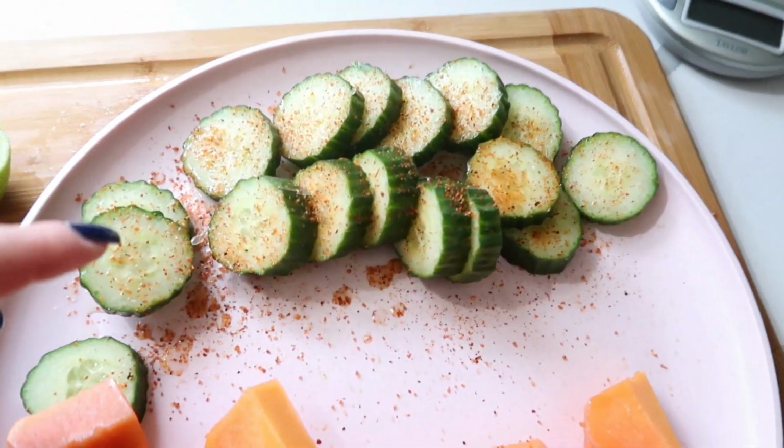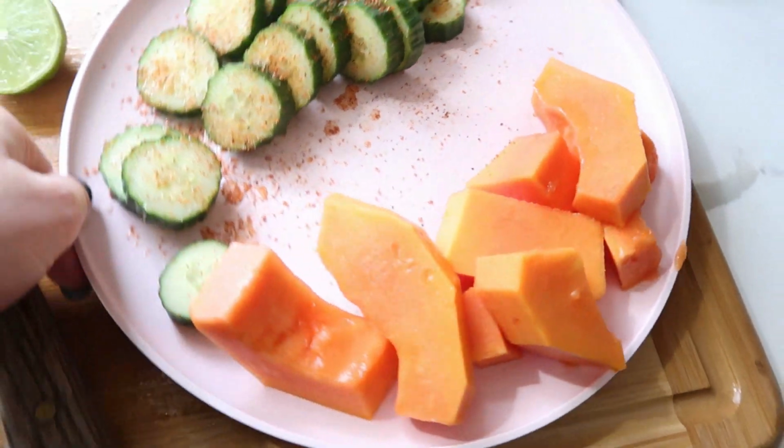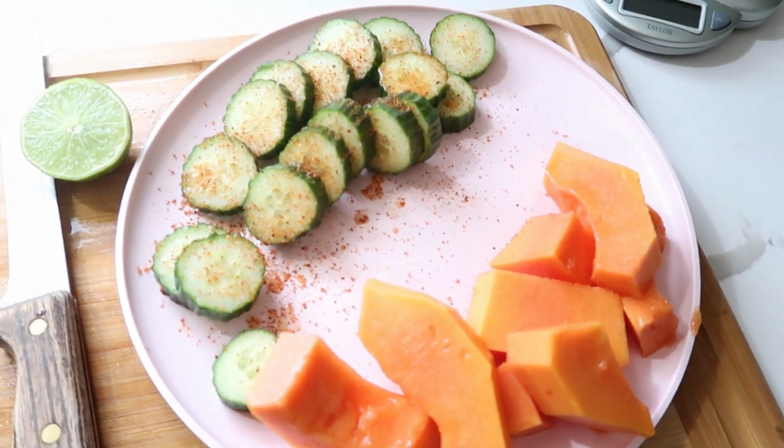All right, so here it is. We have 1 English cucumber with lime and tahini, and then 1 cup of fresh papaya cut up. So this is going to be our snack, and then we'll get ready for dinner shortly.